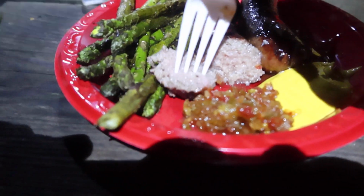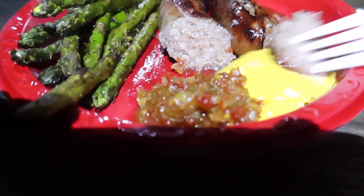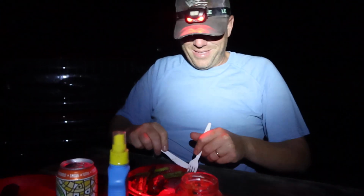All right, here we go. Johnsonville. Man, they are so juicy. It looks delicious. Some ketchup, mustard, and homemade Wishwell Farms relish. Colonel, here we are again, eating dinner at almost 10 p.m. at a state park campground.